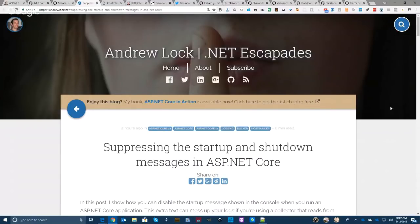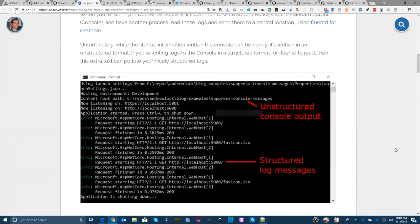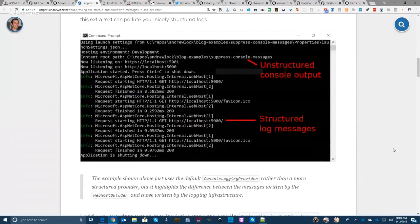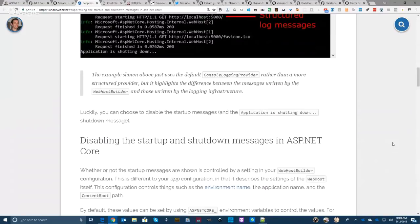All right, now we're to a little of the more advanced rocket surgery portions. So first of all, Andrew Locke digging into a few ways of suppressing the startup and shutdown messages in the console from ASP.NET Core. The issue is if you're using structured logging, the startup and shutdown messages are not structured. So you have these structured log messages that work great with your structured logging systems, and then the kind of, hey, we're starting up, that doesn't work for him. So there's a few different ways to control that, and he kind of digs into those.